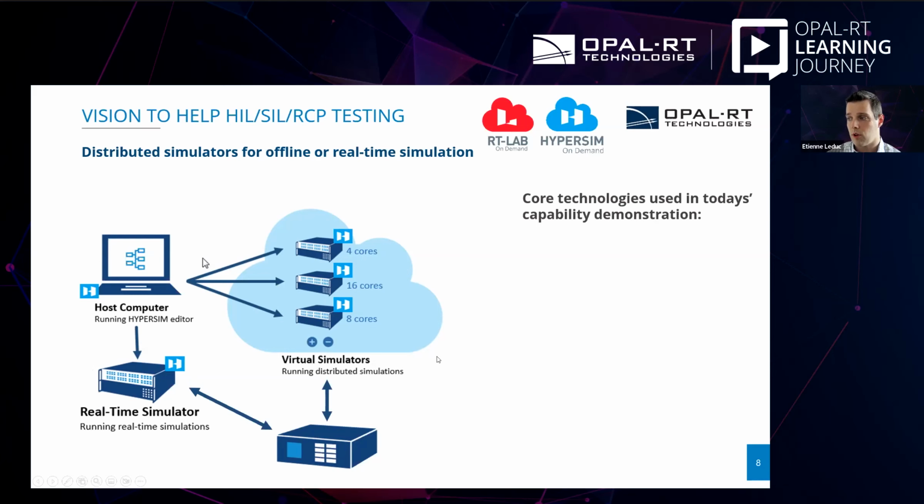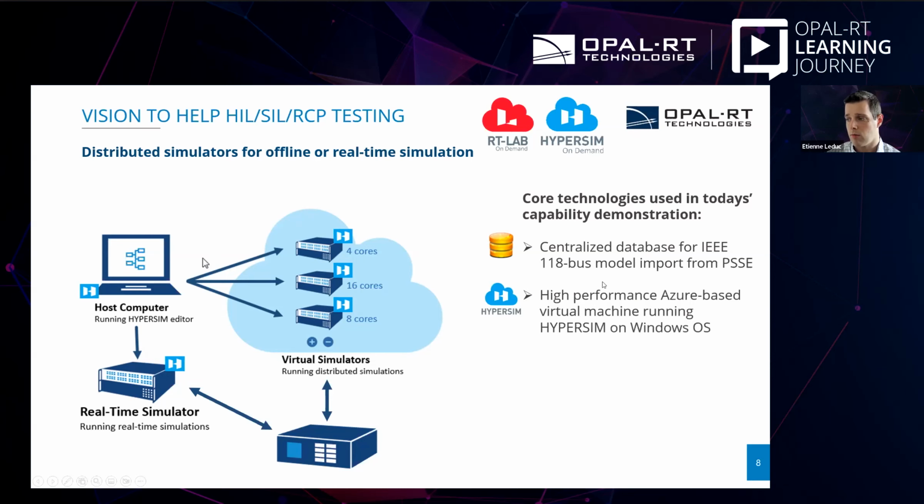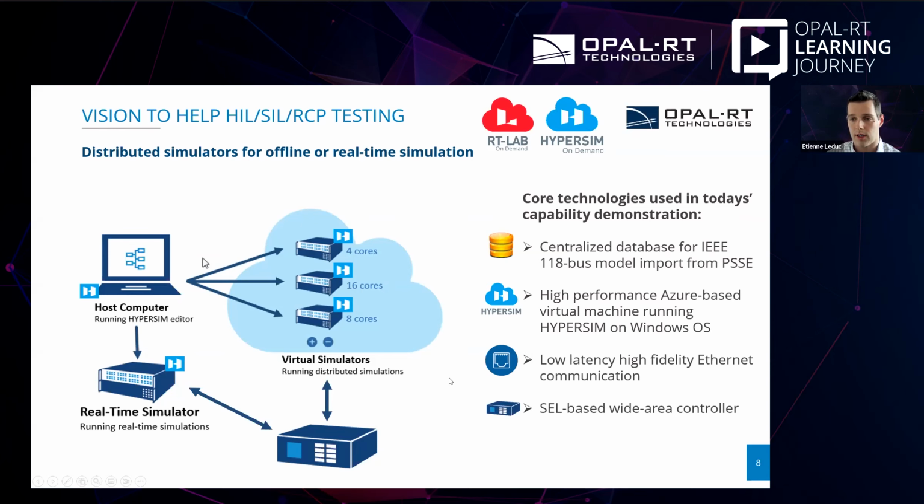So for this demonstration we'll have today, there are a few core technologies that we used. So there's a centralized database to import the IEEE 118 bus model from PSSE to HyperSim. There's a high-performance Azure-based virtual machine running HyperSim on a Windows operating system. There's a low-latency, high-fidelity Ethernet communication, and you'll see we'll have absolutely no packet loss, so it really enables the HIL testing. And we have a cell-based wide area controller that's connected to this cloud-based HIL simulator.